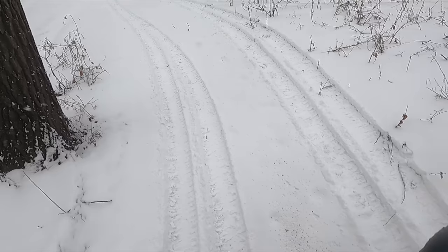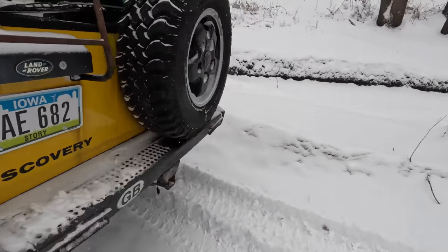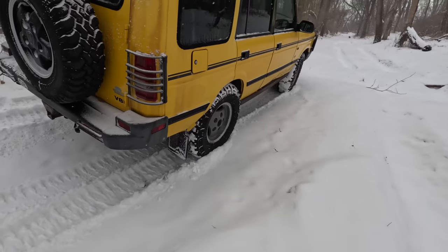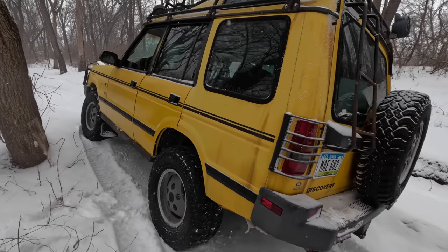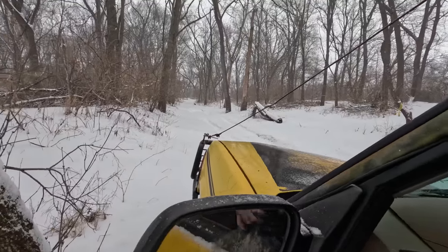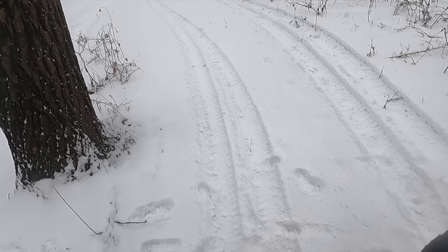And I might be stuck. Let's see what's going on before I make things worse. Doesn't look like I've dug down into the mud at all yet, but I do need to be careful. Yeah. Does not want to go forward for some reason. I'm starting to come back into that tree.